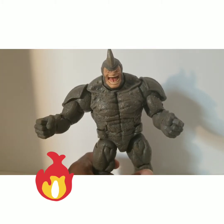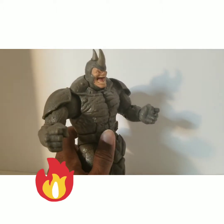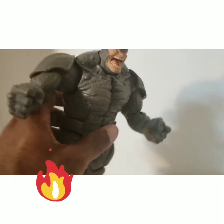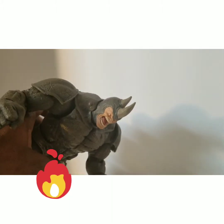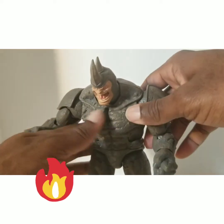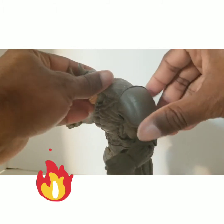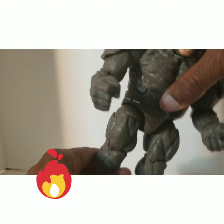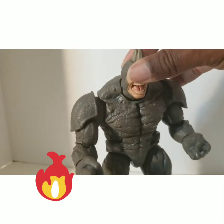And to finish this thing off, the Rhino Build-A-Figure. This figure is crazy. He came with two heads. I love the classic head with him just looking berserk. The detail and the sculpt. You see the cracks in him. Shoulder pads. This is Rhino. This is what he looks like in the comic books. Charging at Spider-Man.